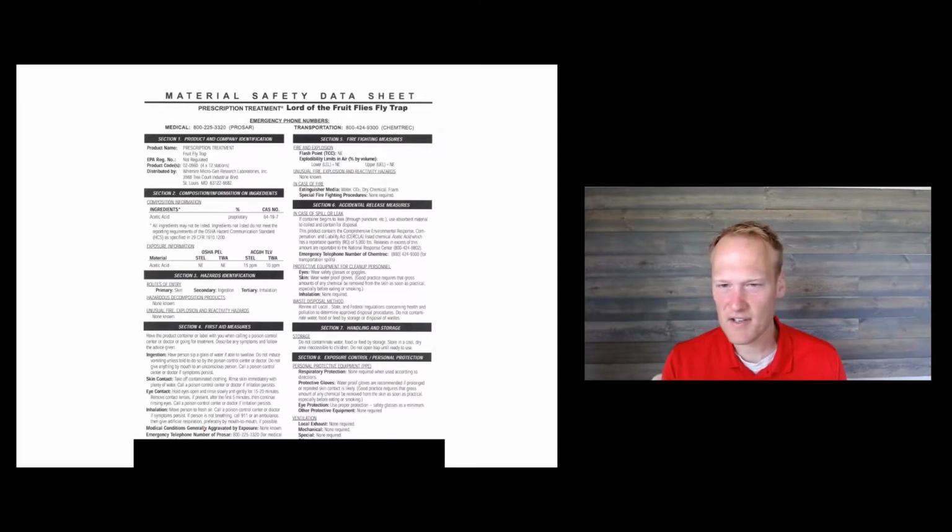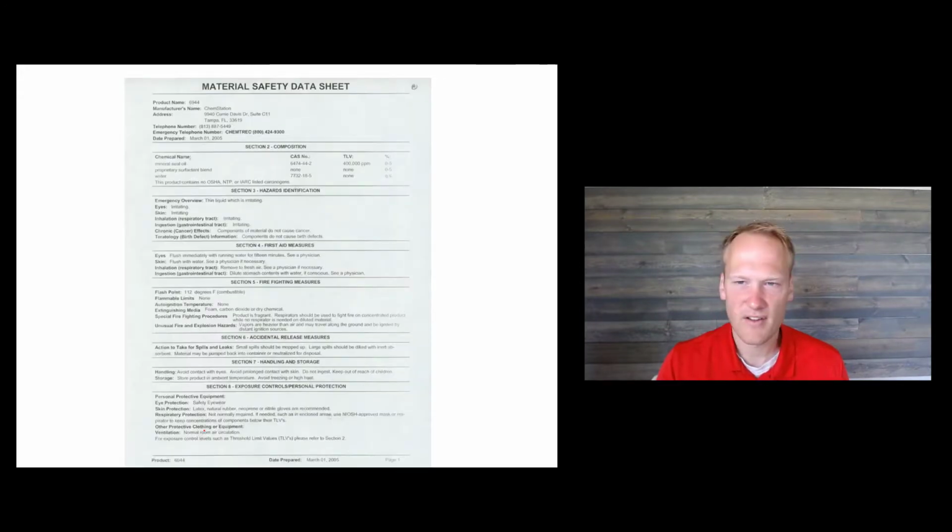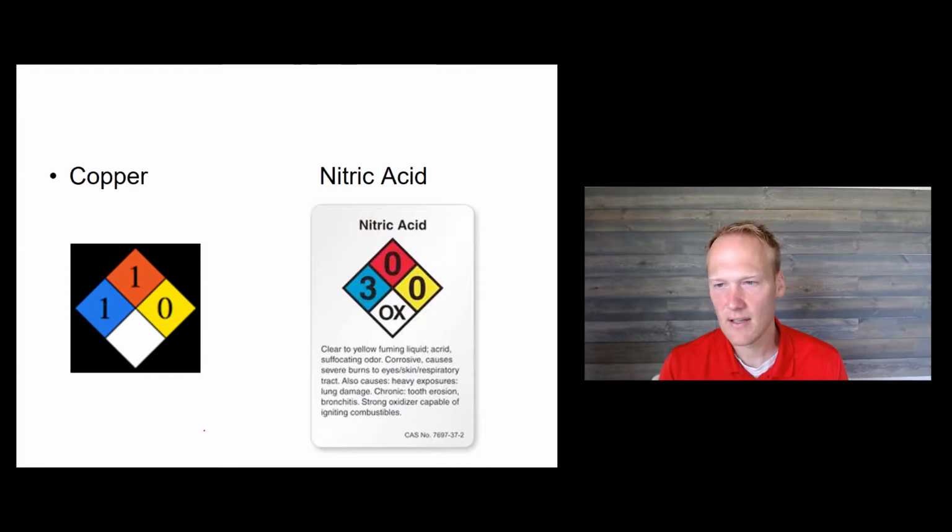So this is an MSDS sheet. You can see there's a lot of information. Your responsibility for MSDS sheets is just to be able to read through them and find different types of health and hazardous information. Here's another example of an MSDS sheet.